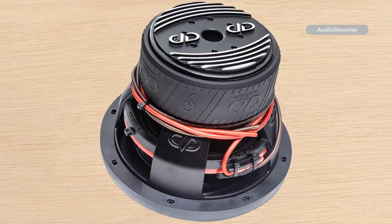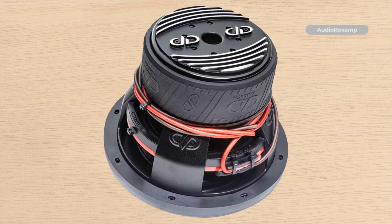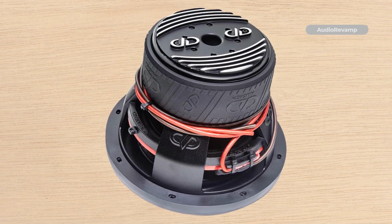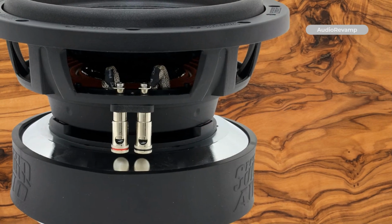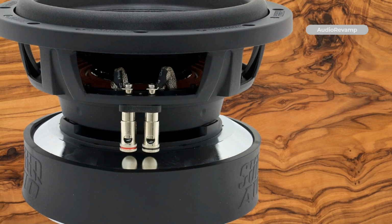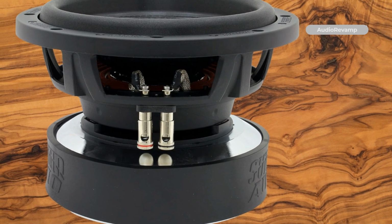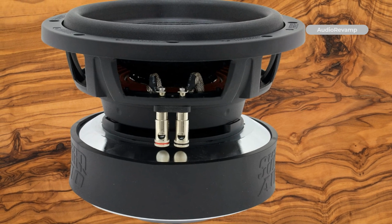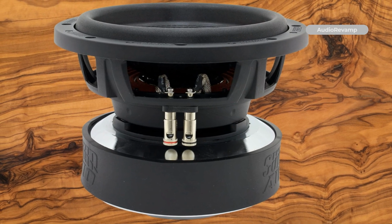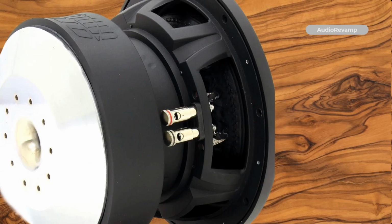The second factor is the type of music you enjoy. If you're into bass-heavy tracks like hip-hop, trap, or EDM, you'll want a subwoofer that can dig deep and move air, whereas rock or acoustic lovers might prefer tighter, punchier bass response. Power handling also matters. You need a subwoofer that matches well with your amplifier to avoid underpowering or overpowering the system. That's where 10-inch subwoofers shine the most.